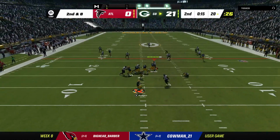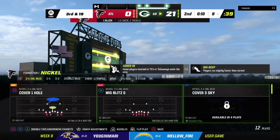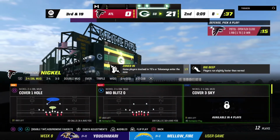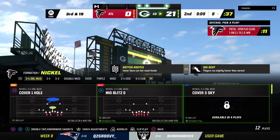Throwing on 2nd and 8. Rodgers in trouble here, and down he goes. Back at the 8-yard line. Josh Allen, make that now 8 sacks for him on the season.